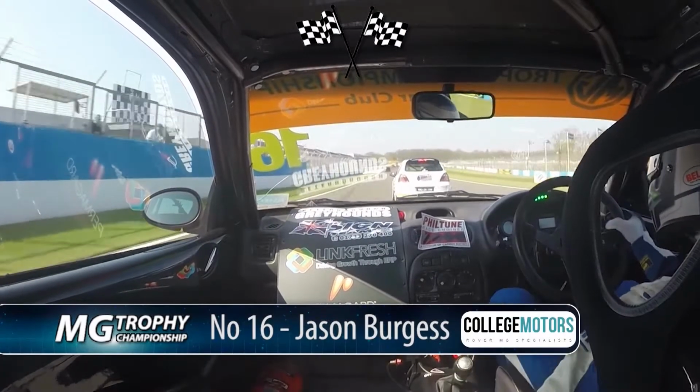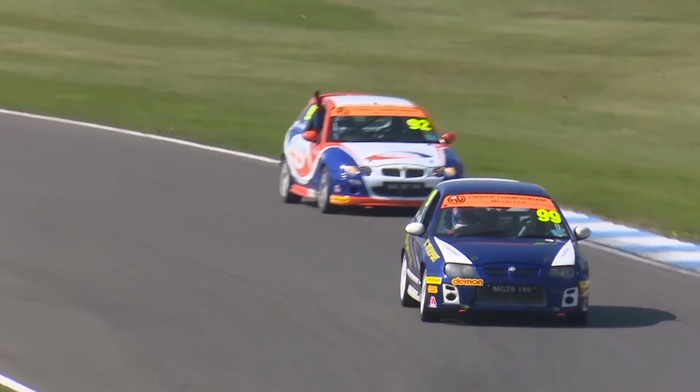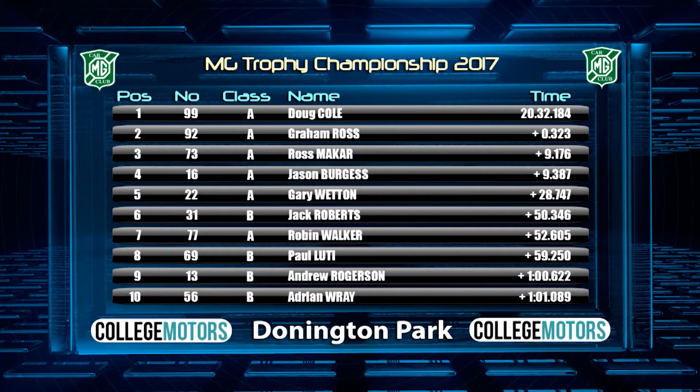That was very close indeed for third place. An overall podium very nearly going the way of Jason Burgess, but ultimately with Ross Macker. Doug Cole, though, it is that takes the win here at Donington. Cole winning from Graham Ross, Ross Macker, Jason Burgess, Gary Wetton.